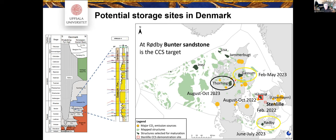And what you see colored are potential saline aquifers that are domal structures, so they're suitable for CCS. But obviously, more data are required to tell whether these are good reservoirs.